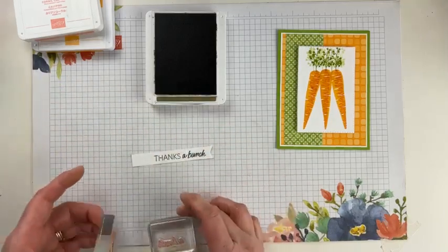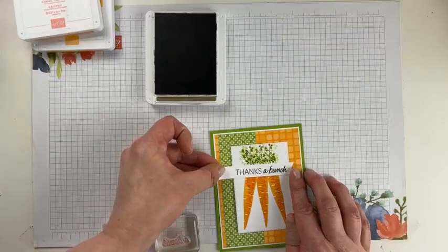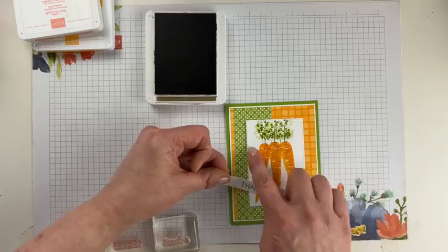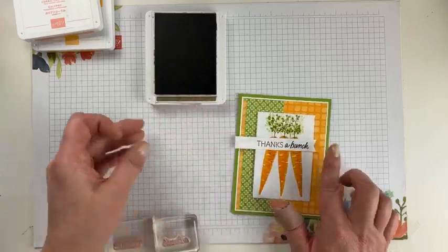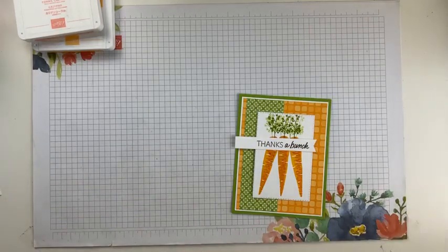I like the mix of fonts on this. I think it's kind of cute. And that's going to land right over the top of the carrots here. So that's why I told you it doesn't really make a difference if that's a little sloppy, if you don't hit it just right, because you're going to cover it up with the sentiment. And that was intentional. So I did that so you could really have some fun stamping, but you didn't have to worry about it lining up perfectly.